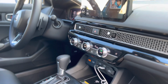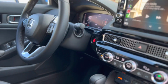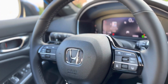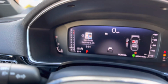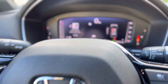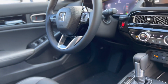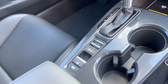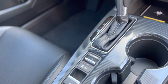And then here it is. So this model has the 9-inch touchscreen. Then you have the digital driver interface. So it's all digital. You could show 2 different displays. I have it set to the bar minimal so that when you set the cruise, it actually takes the speedometer and tachometer out of view, and you just focus on your miles per hour and stuff like that.